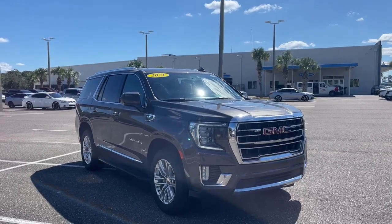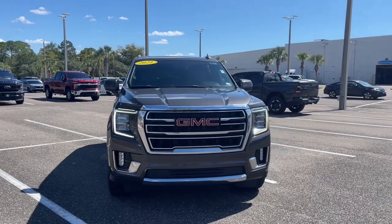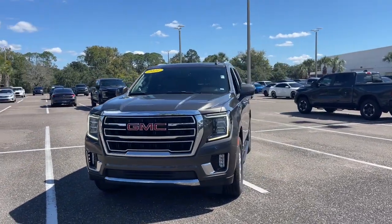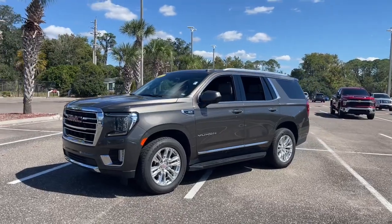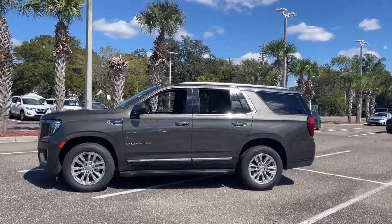Picture yourself in the 2021 GMC Yukon. With less than 80,000 miles on the odometer, this vehicle stands out from the rest. Enjoy a view of this sleekly styled GMC Yukon, the large SUV that prioritizes passenger comfort and security while providing the brawn for heavy towing.